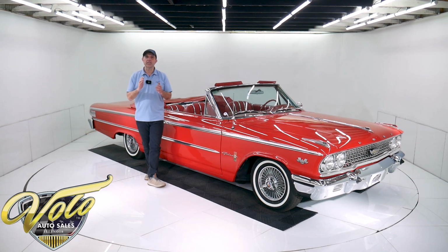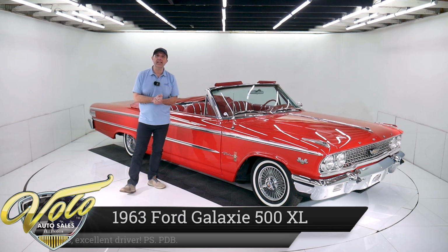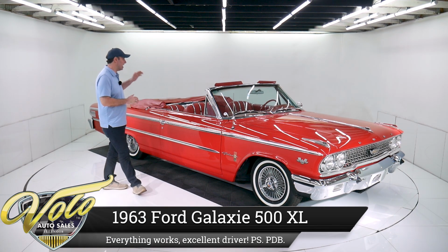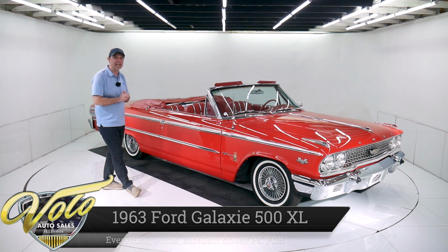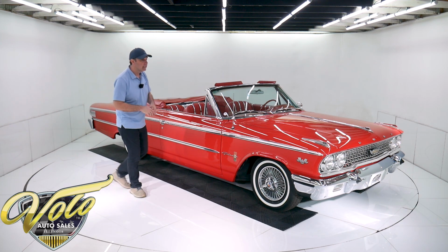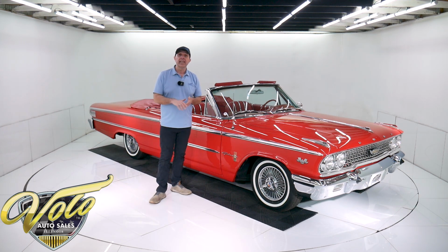We've got a gorgeous 1963 Ford Galaxie 500 XL, and if you haven't noticed, it's red on red. The top goes down. The XL means it's got bucket seats with a center console, 390 automatic, and I'm telling you, this comes from a really good seller. This car is dialed in. The clock is working. Turnkey, ready to go enjoy.